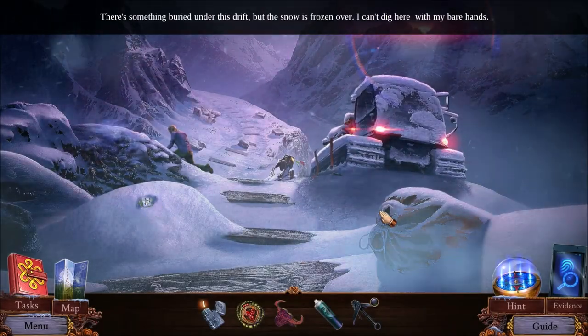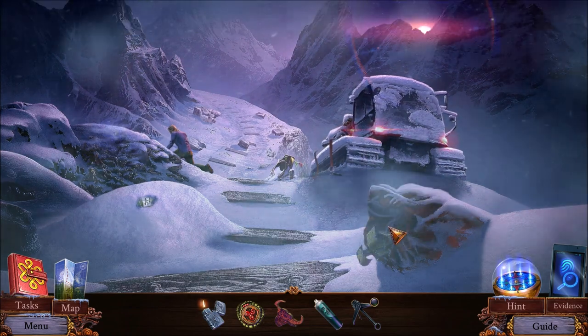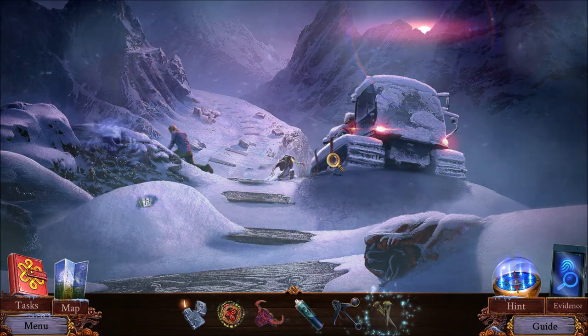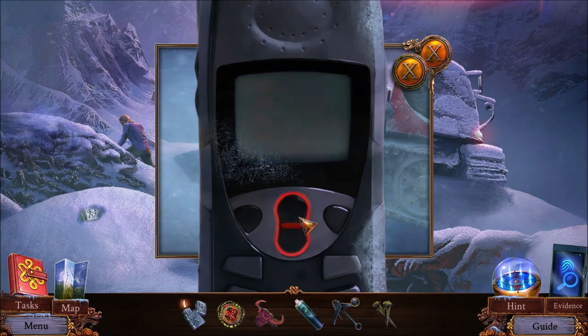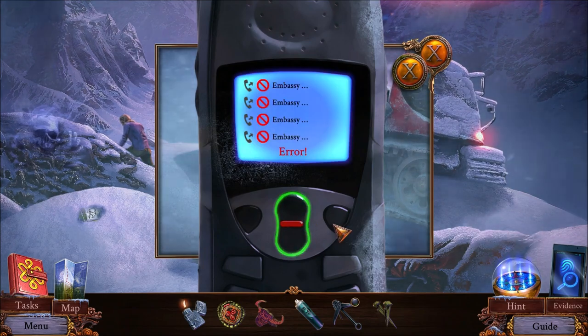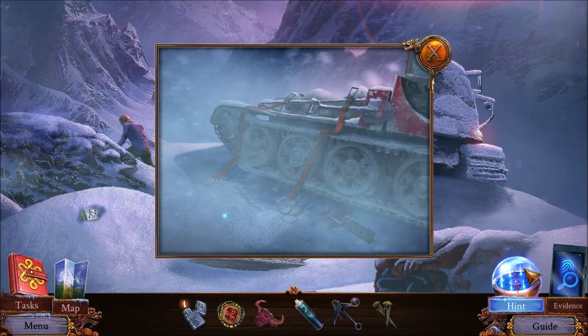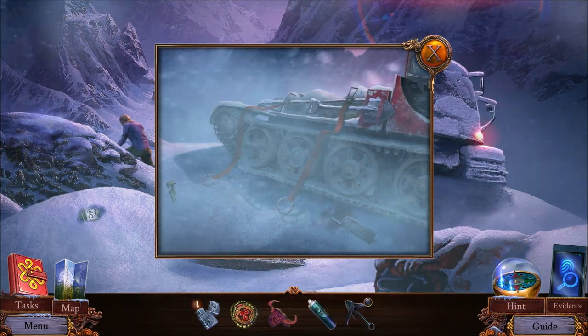I can't dig here with my bare hands. It looks like there is a double space after the word there, which only needed a single space. And that is a nerdy problem to point out. This snow is as hard as ice. Oh man, all the phone calls to the embassy just failed. Oh dear. Okay, so it looks like the pegs are going here.